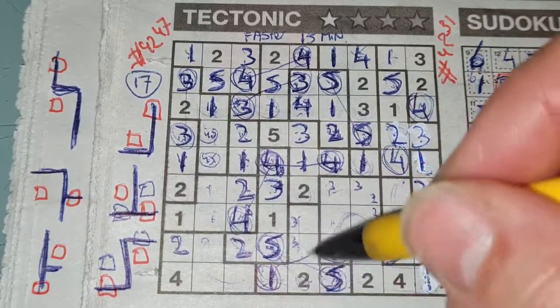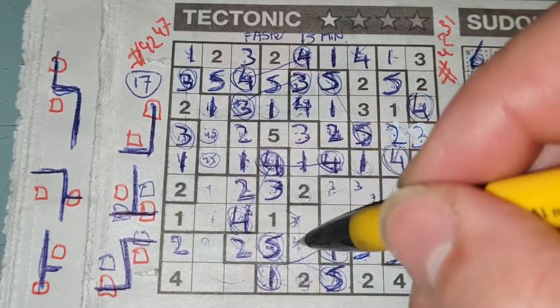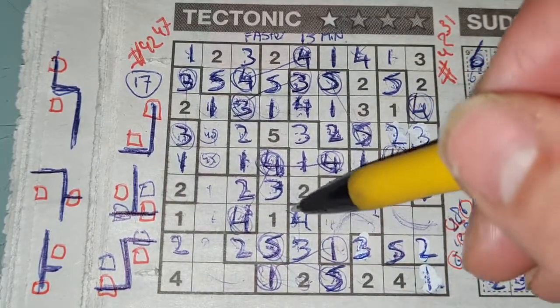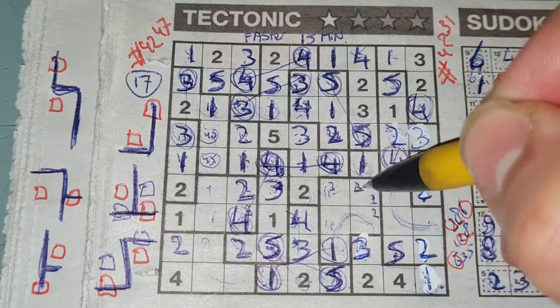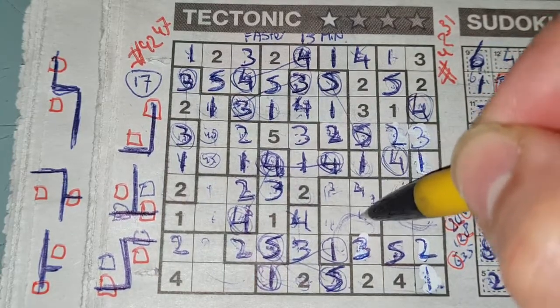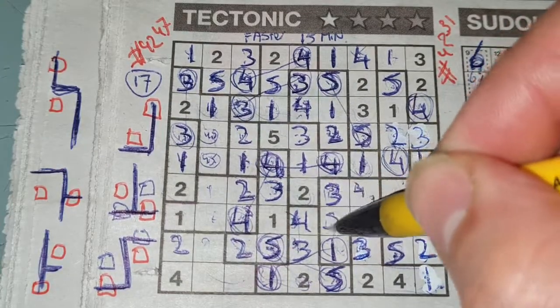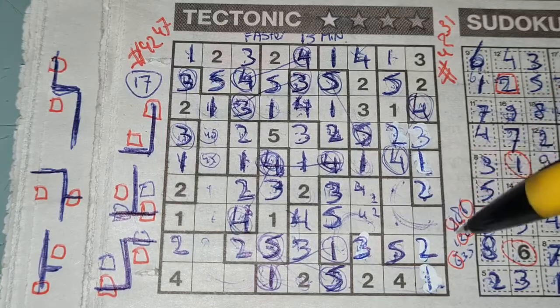2 numbers left in this T-shaped area for numbers a 3 and a 4. We have a 3 there, no 3 there. 3 should be here, and a 4 goes there. These 2 boxes can be a 4, so the 4 goes together with the 2 as a pair. So I've eliminated the 3, so the 3 goes here. 1 box left in this area for the number 5. 4 and a 2. Okay.